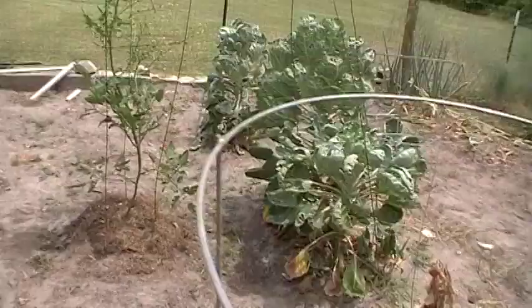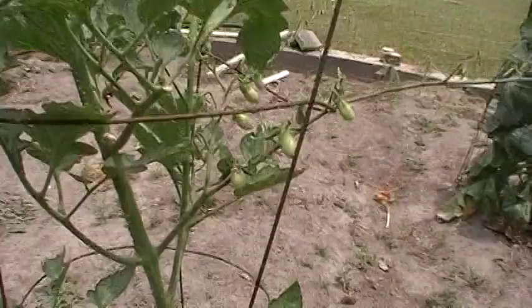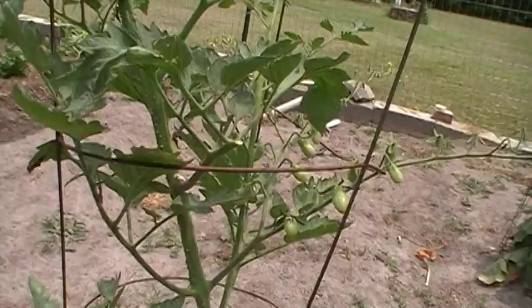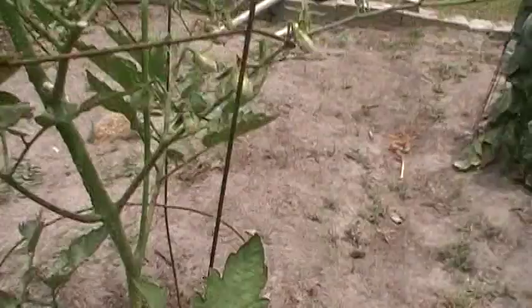Now this is a different tomato plant here. You can see the little baby tomatoes hanging here. They're nice, happy baby ones. This one here seems to be looking pretty healthy, so I don't believe that there are any hornworms on this particular plant here. I'm looking really quick to see if I can find any for the video, but I don't. So I don't want to make the video longer by sitting here searching.